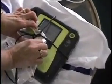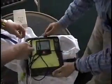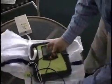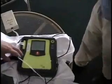Unit, okay. Adult pads. As he untied it, we plugged in a simulator, turned the unit on, and we were able to charge the unit. It delivered a shock and functioned perfectly.